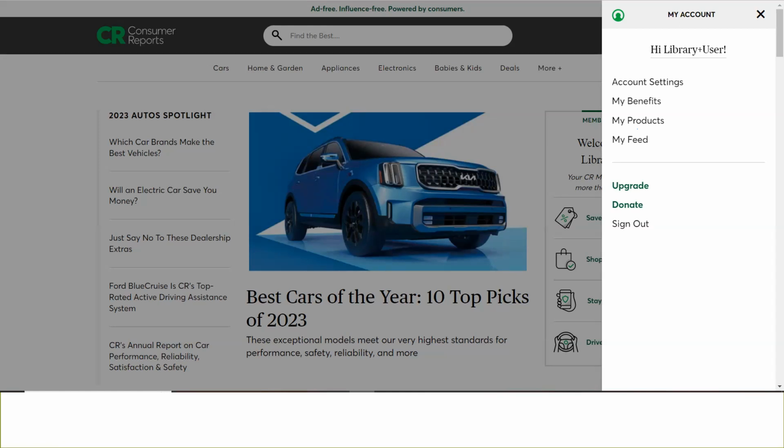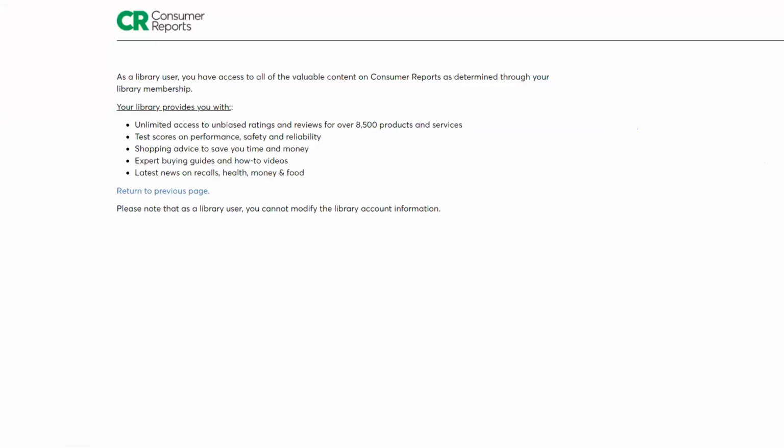And then if you click on any of the links here, my benefits, my feed, etc., it will take you to a page that explains you're accessing through the library. So here's that page that says you're accessing the resource through a library account and that you can't change any of the account preferences, but you do have unlimited access to content. So that is helpful.